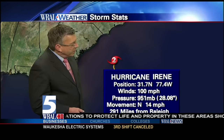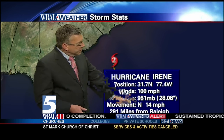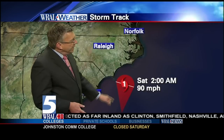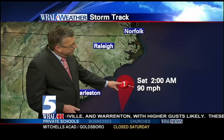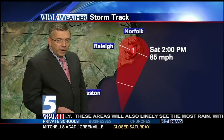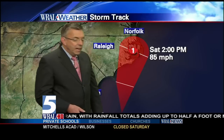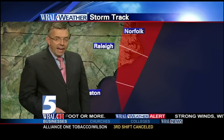The numbers as of 5 o'clock, 31.7 north, moving straight toward the north at 15. The pressure bars from last night, again, all indicating. And if we take a look at the forecast track, it now has a Category 1 hurricane to the southeast of Cape Fear at 2 a.m. in the morning with 90-mile-an-hour sustained winds, and then down to 85 as it makes landfall around Cape Lookout as we head toward the midday and afternoon hours, and then it speeds on to the northeast after that.